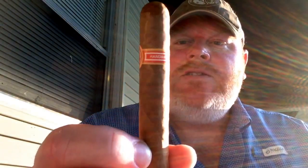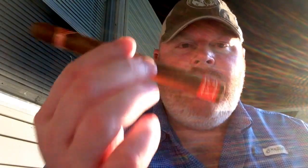This cigar used to be one of my favorites. When I first started smoking, I had the old Perdomos, and this El Rey del Mundo is really one of my first cigar orders when I ordered off the internet. I can't even tell you what the name of it is now. It's so old, but I cannot believe I'm about to smoke an 11-year-old cigar. So let's crack it open, get it cut and get it lit. Let's see what she's like.